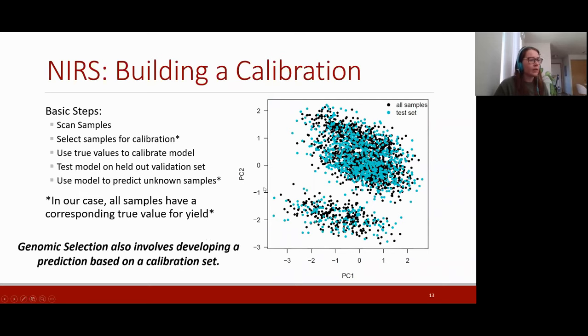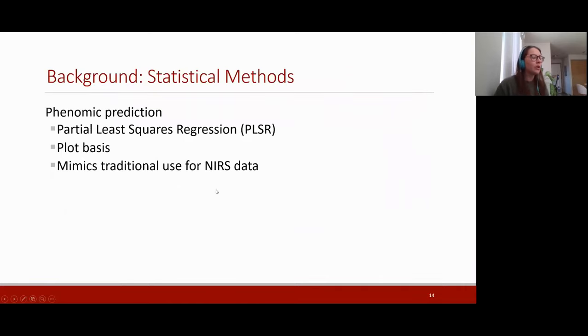And again, this is very similar to how you would develop a genomic selection model. You would select calibration and validation samples, and then use that model to predict unknown samples. So this project used a couple of statistical methods. The first one we're calling our Phenomic prediction method, and this is our partial least squares regression.